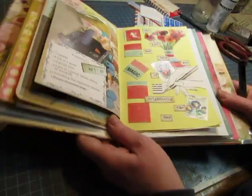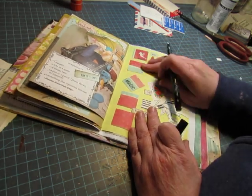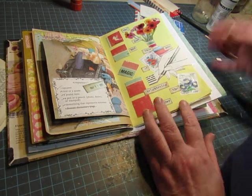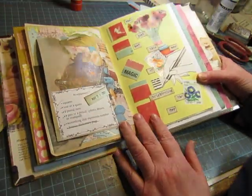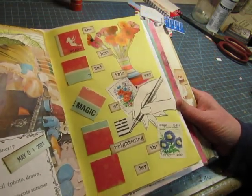Wonder if I need to do a black line around this one. I think maybe I do. Do I? I think I'll come back to that and see if I'll figure that out next time I look at it. So here we go. The first collage of May.